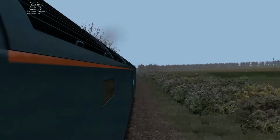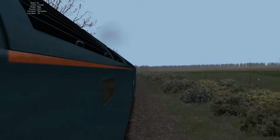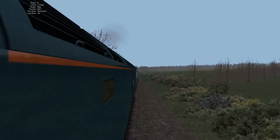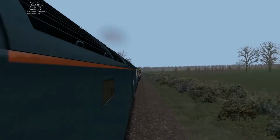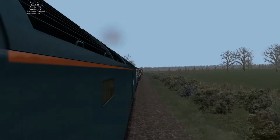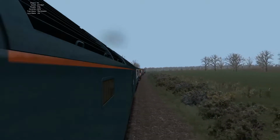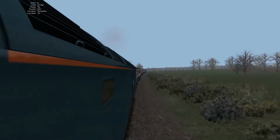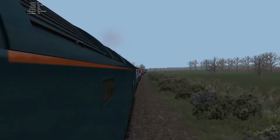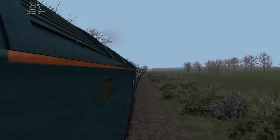Can you guys see the difference? Also, this is really struggling up this gradient here. The physics of the QG model actually runs better on this route than most routes in the game. But as you can see, there is a very big difference in the departure as opposed to the Vulcan Productions one that we had in the previous video.